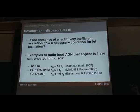The result, with the inner radius being less than 6 R_G, was based on a 30 kilosecond XMM observation. So in order to see if we could confirm that small radius and also possibly constrain the spin, as you can do if you have a very small inner radius, we obtained a longer Suzaku observation of this object.